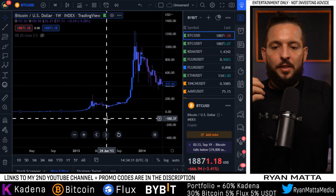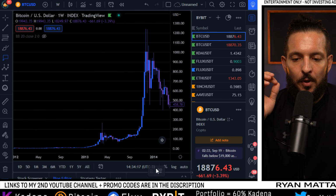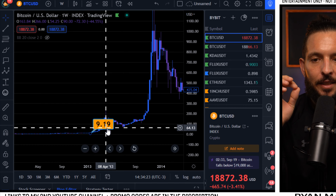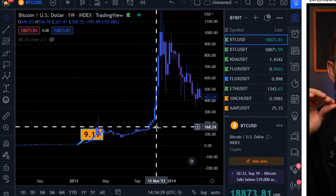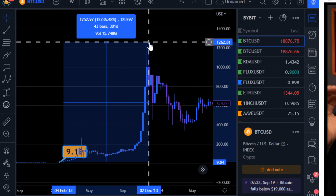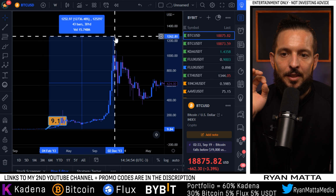Ready? Let's dive deep. So this is the Bitcoin chart back in 2013. This was the price of Bitcoin on January 1st, and the price of Bitcoin was $9.19. And that's when Bitmain decided to step into the game and start manufacturing these ASIC miners for Bitcoin. From the start of Bitmain's partnership with Bitcoin, or making Bitcoin part of their business model, we can see that the price of Bitcoin ran up by 12,736% over a 301-day period.